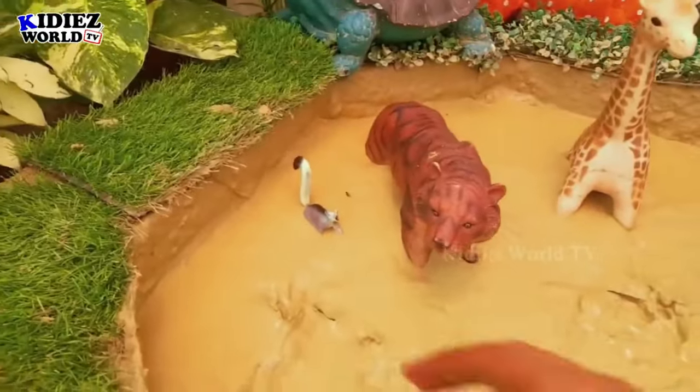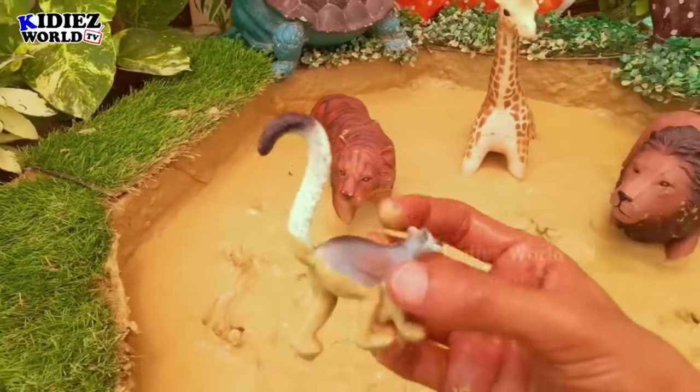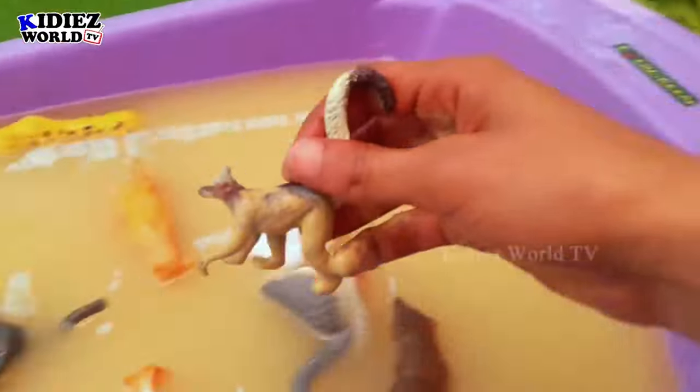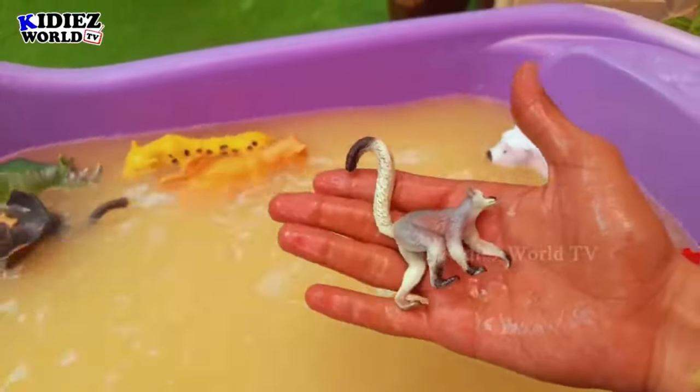Let's check out the next one, and the next one we have is ring-tailed lemur. That's a small animal, belonging to the wild animal category. Let's watch him. Here we go. Ring-tailed lemur.